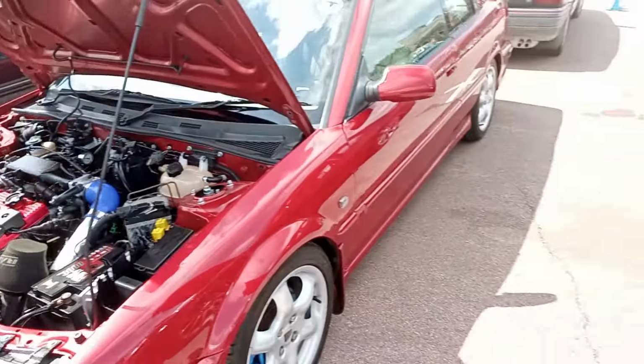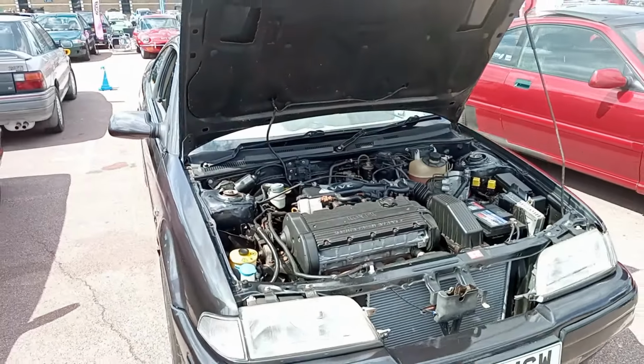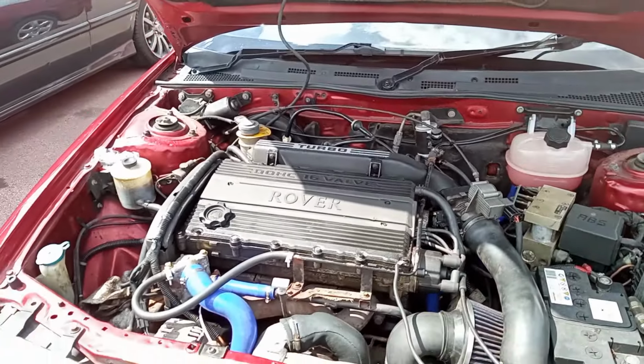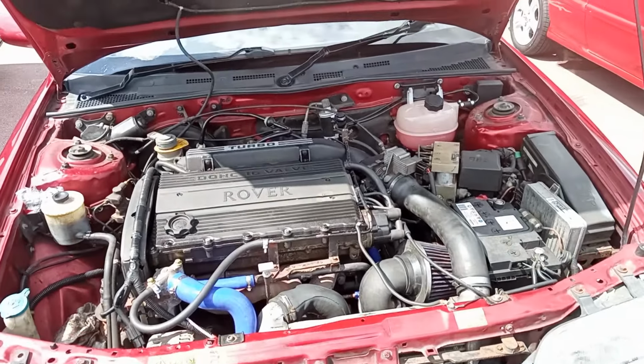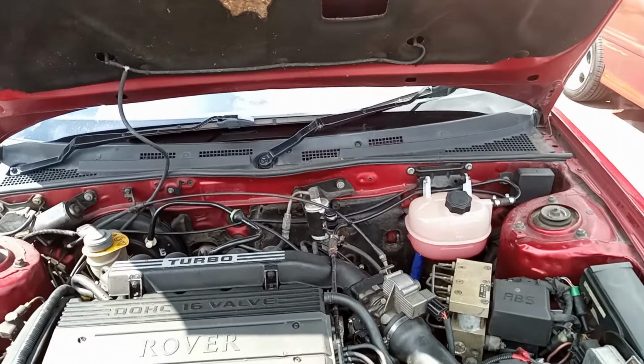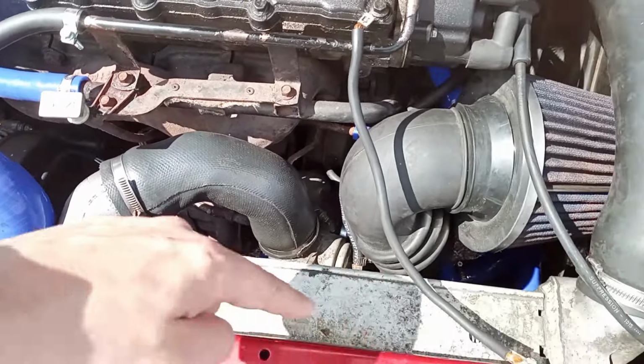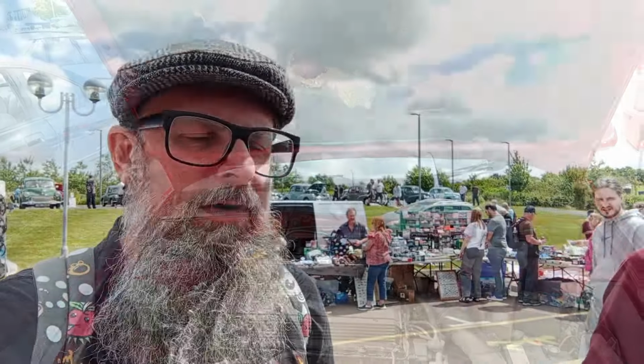So lots of shiny bits. VVC. I think as well the other way of telling is I don't think they did VVCs in the turbo one, so it'll say turbo on it, rather than that one that says VVC on it. But look, you can tell there's a turbo down there. There's an intercooler here. So I'm not very knowledgeable with the coupe ones, but it looks like they did big fast turbo ones, VVC K-series ones and standard K-series ones. Right. So there's 3 different flavours by the looks of it. 3 different flavours. I like that.